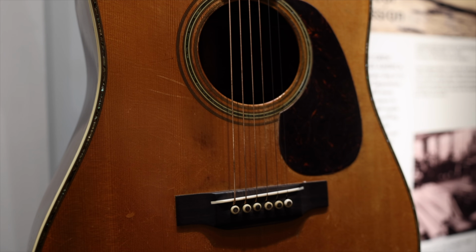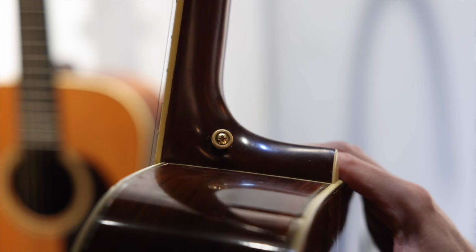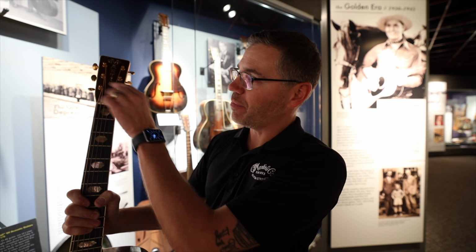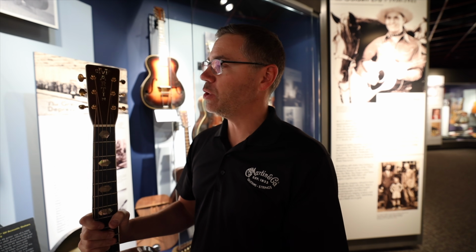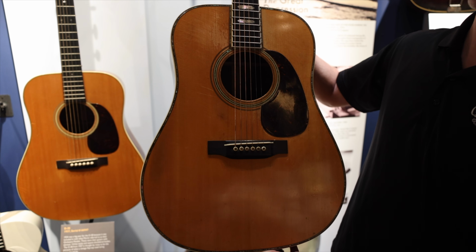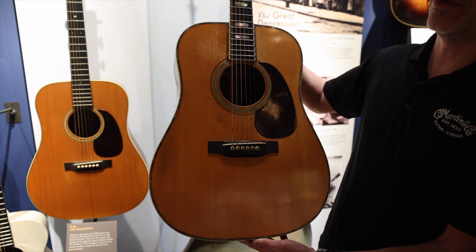Now, this guitar is pretty much all original, except at some point somebody put a strap button on the heel. I guess they were playing some shows or something and wanted to use a strap instead of the old strap, the tie that would go through the headstock. I can see why they wouldn't want to use that on a guitar like this anyway, because you wouldn't want to block the beautiful pearl inlay on this head plate. These are the most collectible flat tops. This guitar is worth around $500,000.